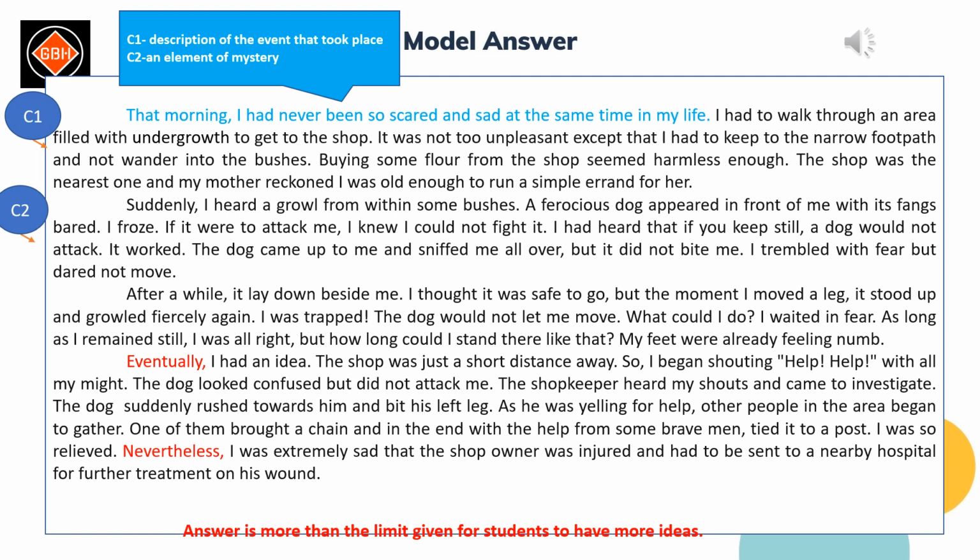The shop was just a short distance away. So, I began shouting, "Help! Help!" with all my might. The dog looked confused but did not attack me. The shopkeeper heard my shouts and came to investigate. The dog suddenly rushed towards him and bit his left leg.